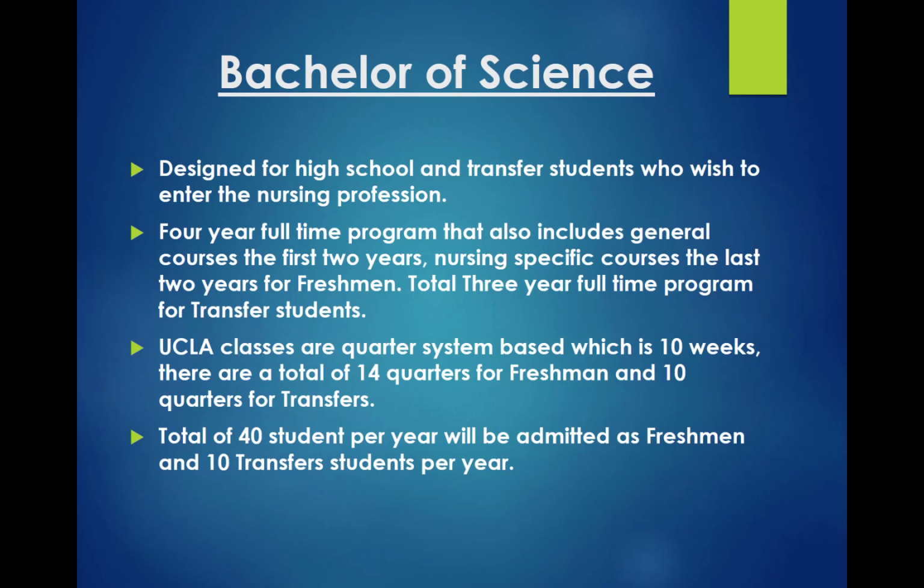So that's kind of how fast it works. Quarter system, so it's every 10 weeks. Fall quarter is what we're in now, ends in December. Then you have your winter break. Then you come back in January, you start your winter quarter. Winter quarter goes to March, so about the week before spring break. You have your spring break, you come back for your spring quarter, and then we end in June.